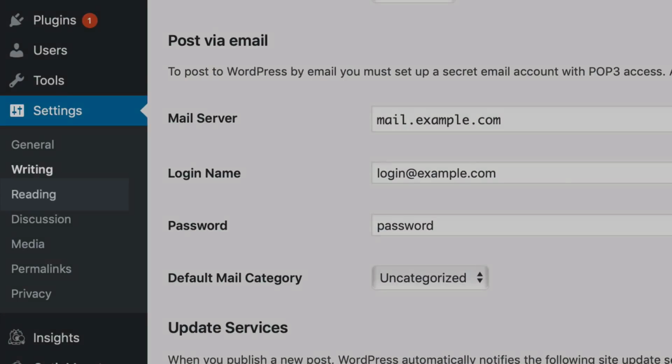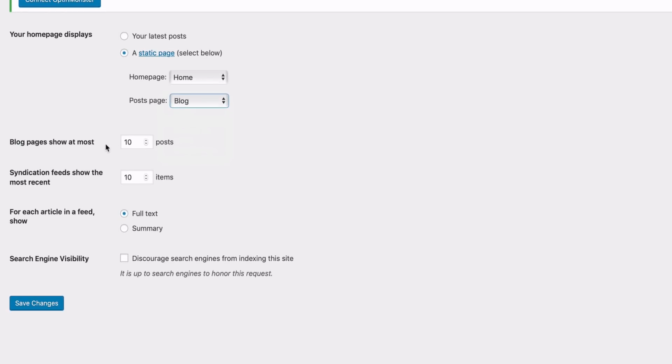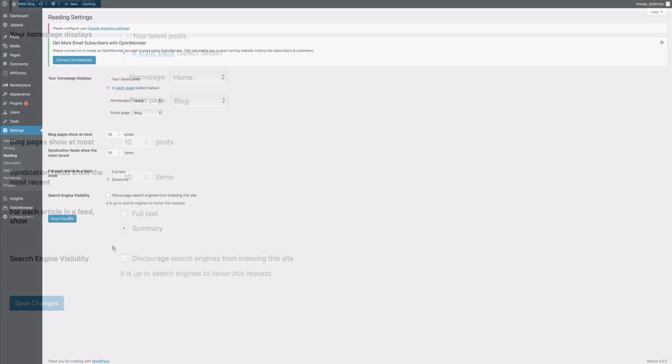Okay, now head to Reading. Right here it says your home page displays your latest posts. You want to change this to a static page, because we're going to create an actual home page for this blog. So go ahead and click on Home, and as you can see, all of our pages have populated here. And for the posts page, this will be the blog, and this is where your blog posts will live. So select Blog, and all this looks good. For each article in the feed, click Summary. So then go ahead and click on Save Changes.